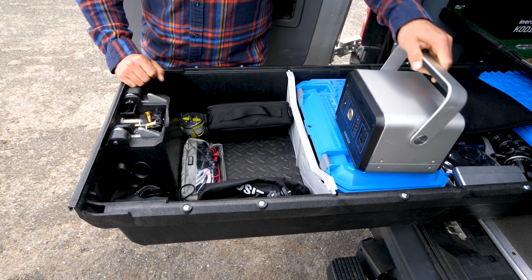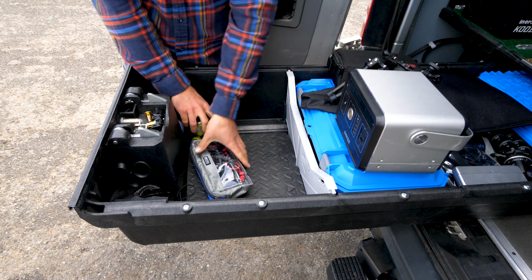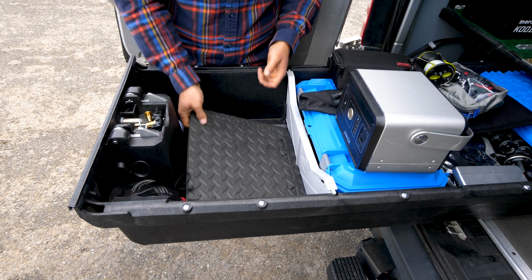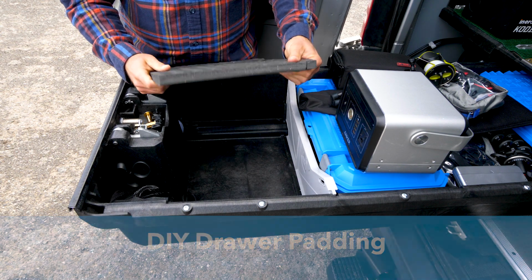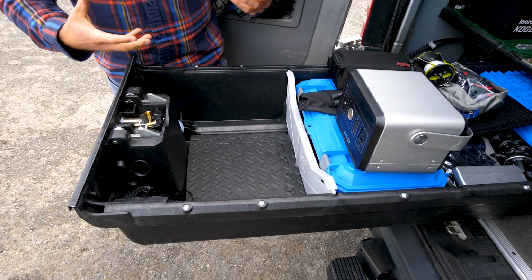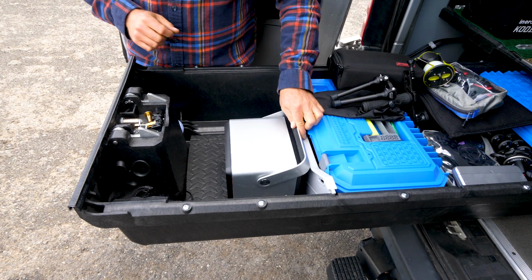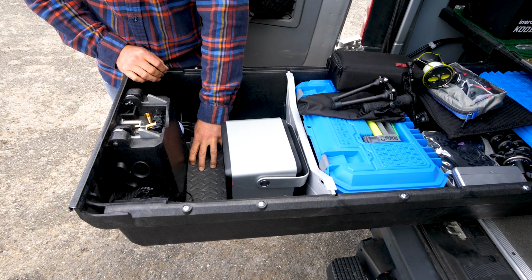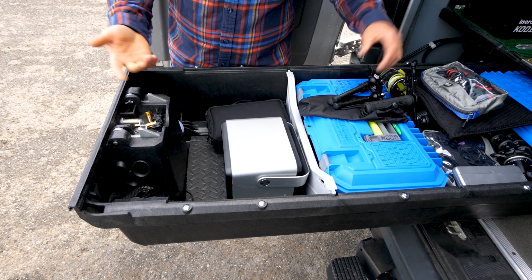Now, real quickly, since we're over here, I just want to quickly show you a little alteration I made. DECKED, if you feel like you want to use this, feel free. I basically just cut up an old, inexpensive gym mat, and I threw it under here as padding. Most people that have some experience with vans know that when you put two hard surfaces together in a moving vehicle, they tend to rattle. And so adding a little padding reduces that rattle. So that's another pro tip.